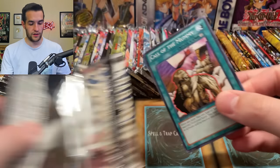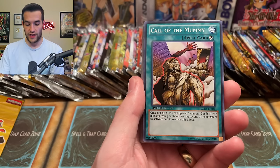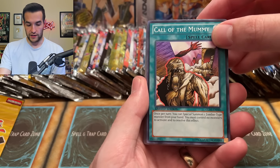It's like in the middle, I think, somewhere back there. So we're just gonna go through it like it is and go for, hopefully, a Blue Eyes White Dragon, because that comes in here. Last time we did this, we did pull the Blue Eyes. So we're gonna go for that. Let's go. Blue Eyes White Dragon, let's pull it.